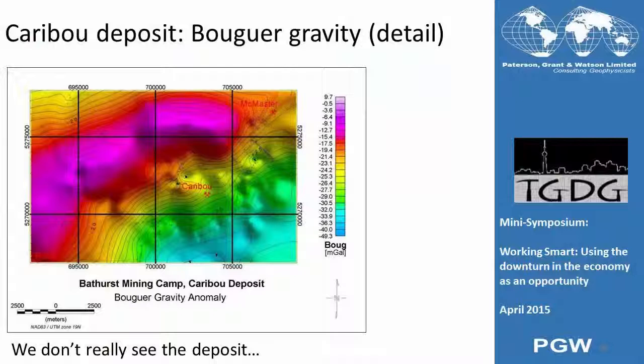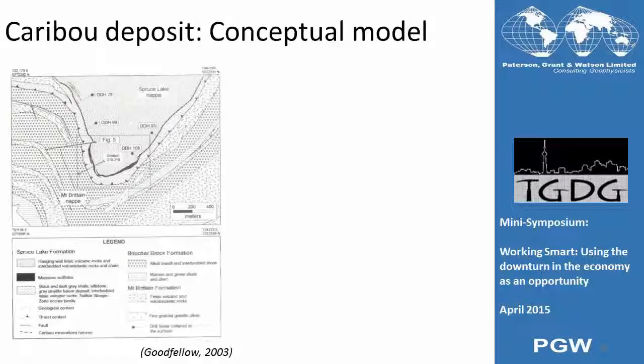thing there. That's my compiled Bouguer map after I compiled extra additional data, and I don't see a deposit there. So why don't we see it, or what can we see about it?